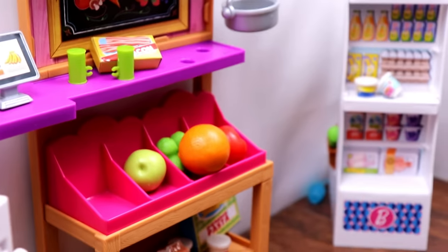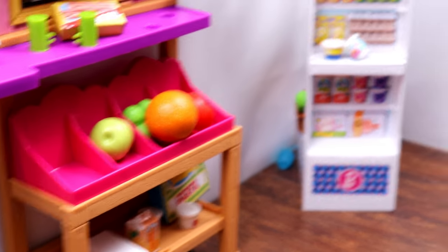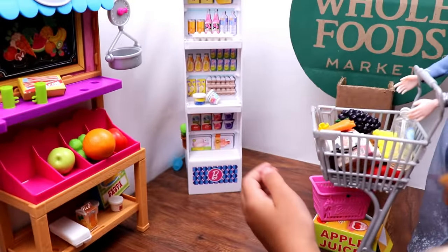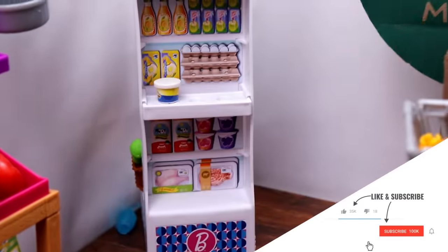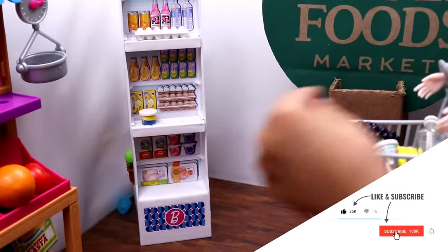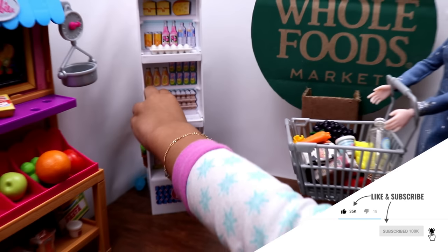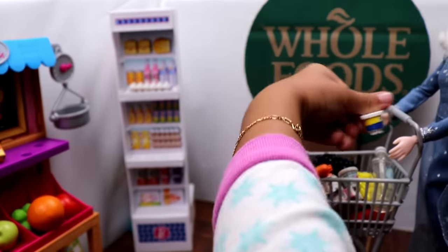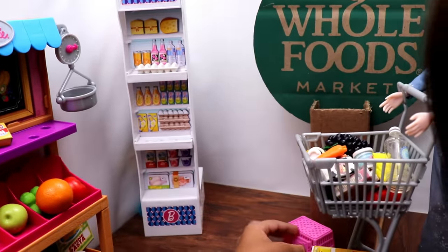What else, Mama? Are you gonna go get this yogurt? Mommy needs yogurt for her lunch too. Okay. These ones are good. Are those the almond ones? We only like the almond kind. Okay. No dairy.